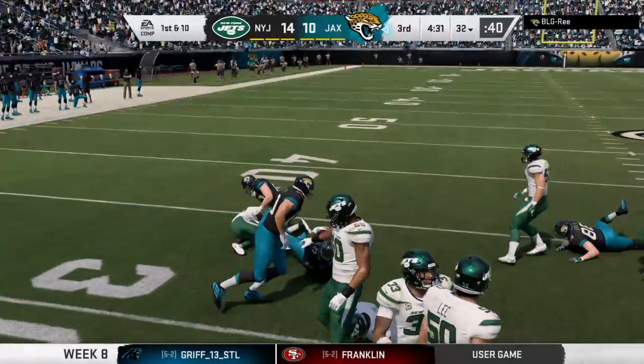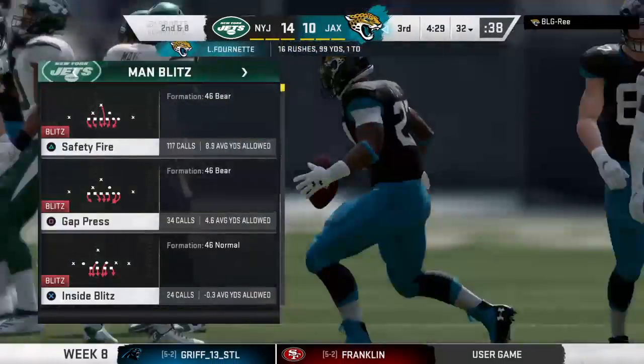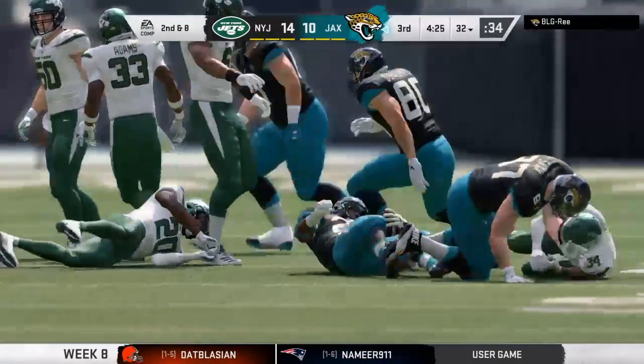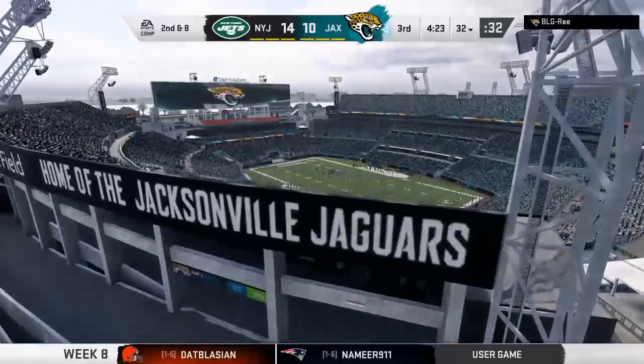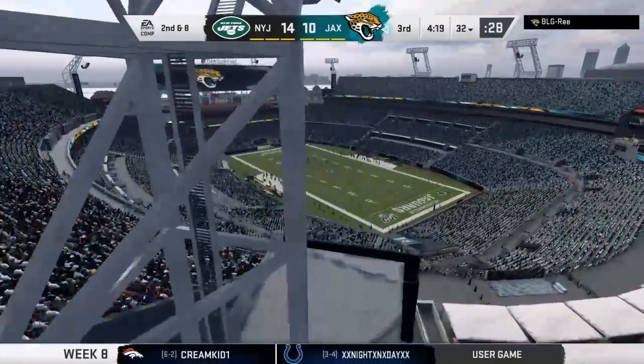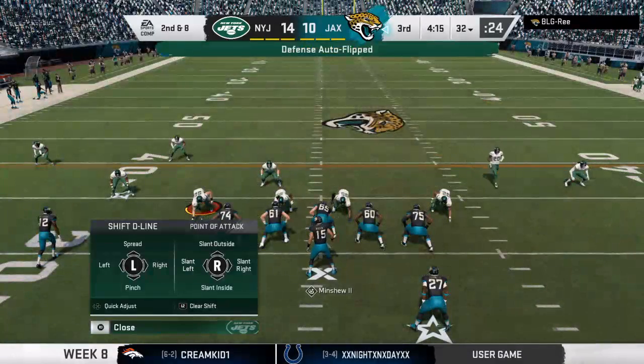Because the defenses right now, they seem to be a step ahead, don't they? Beating them to the point of attack, beating them to the punch. These offensive guys, they're tinkering like crazy. What's it going to take to get back on track? Yeah, both sides searching for adjustments. The last run good for 2.